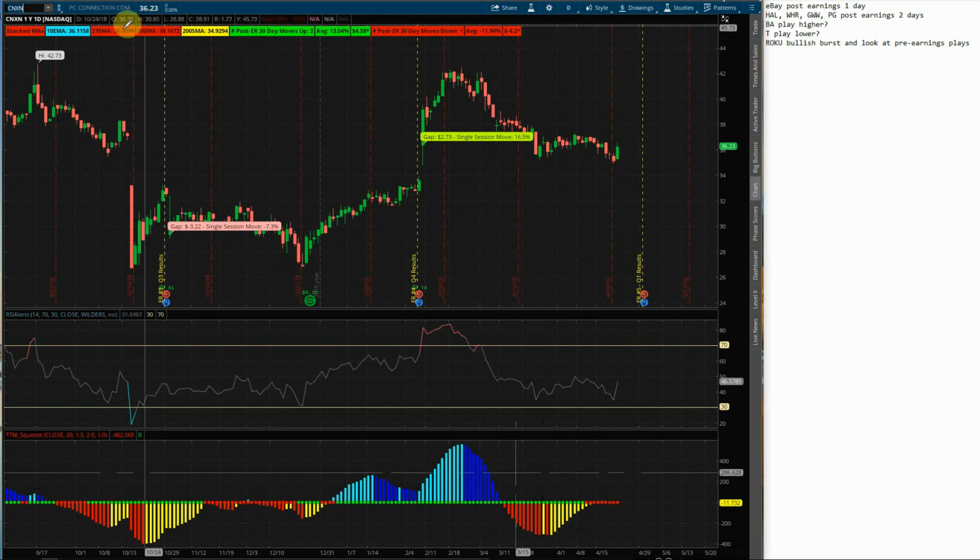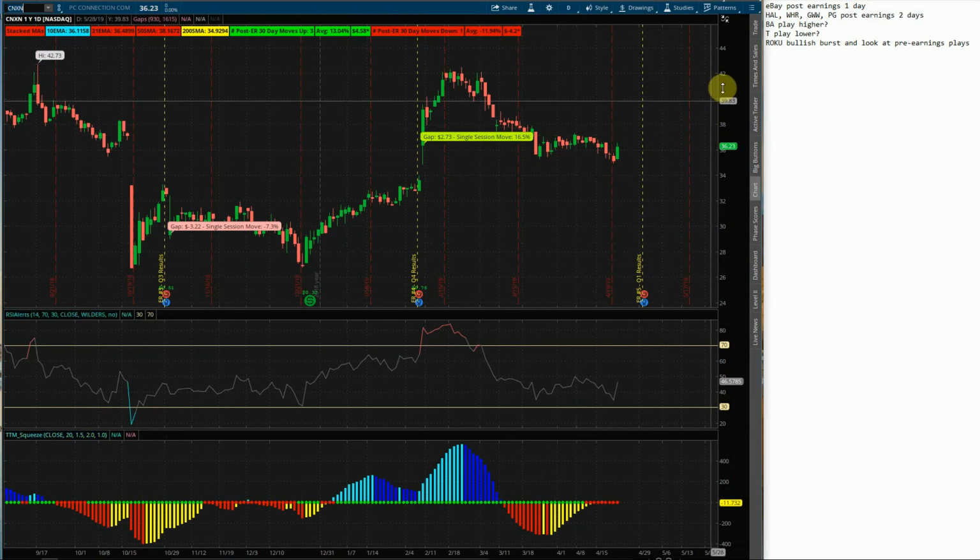In a squeeze, 21 were below the 21 and the 50, 38. So it's got room. It crossed the 10 and it's got maybe $2 to the upside. Let's take a look and see if it's got any kind of bullish burst to it. Let's back test CNXN.